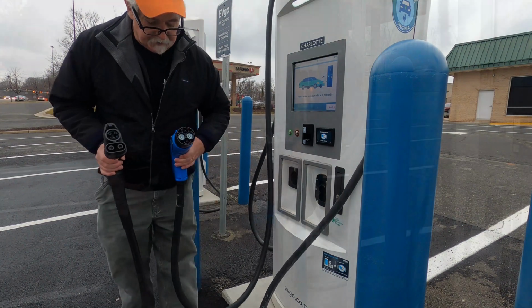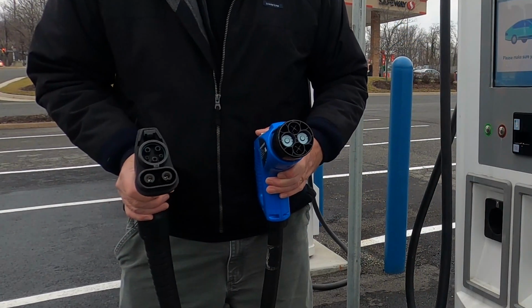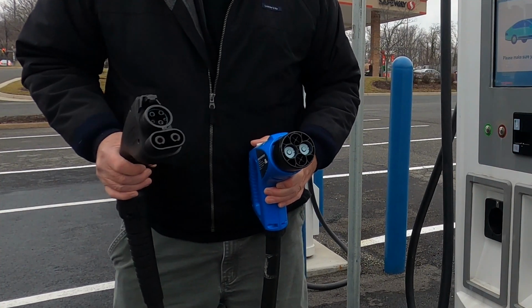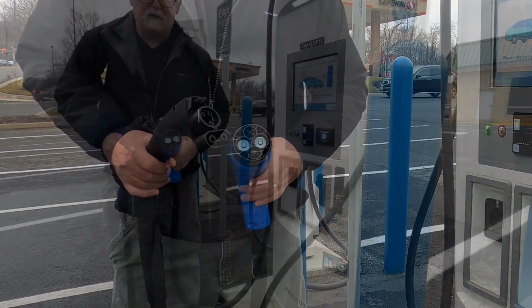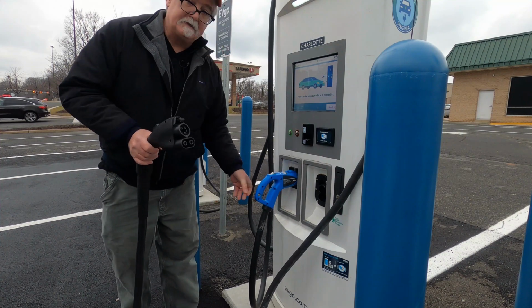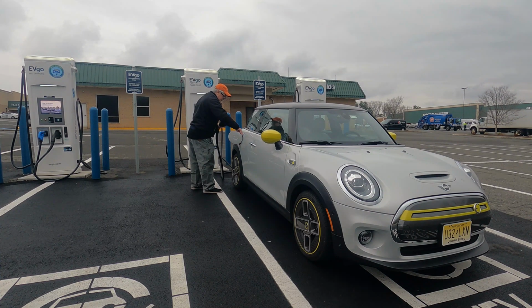So I'm pulling out the cable. These are the two different types of outlets that you can use in these cars. Now you can use this one in this car because it has the two, or this is for a bigger, a more powerful one. So that's not the one we're going to use. We're going to use this one. So what we're going to do is pull it out here, plug it in.